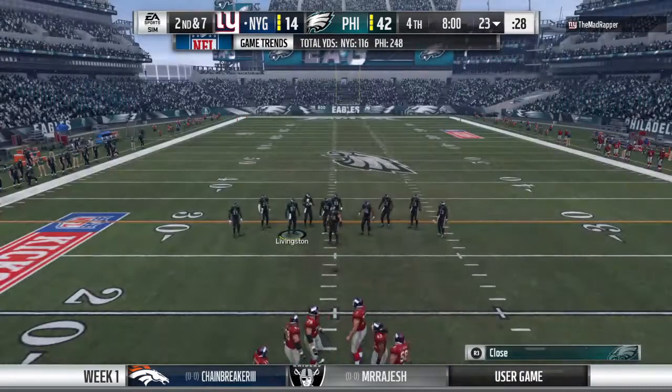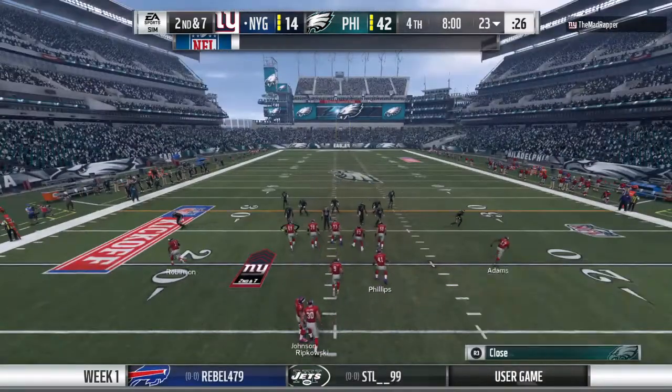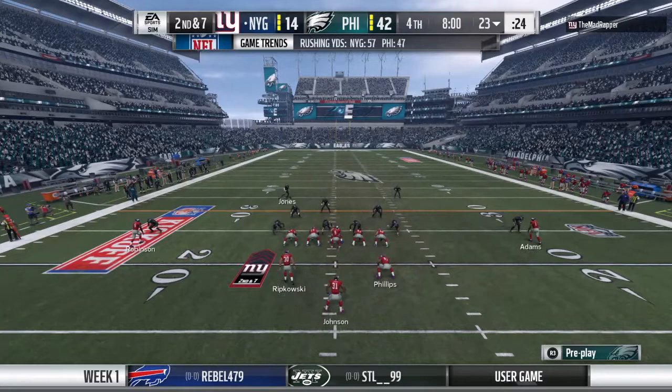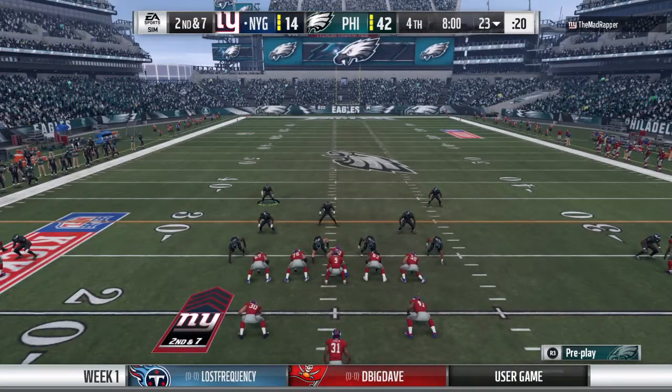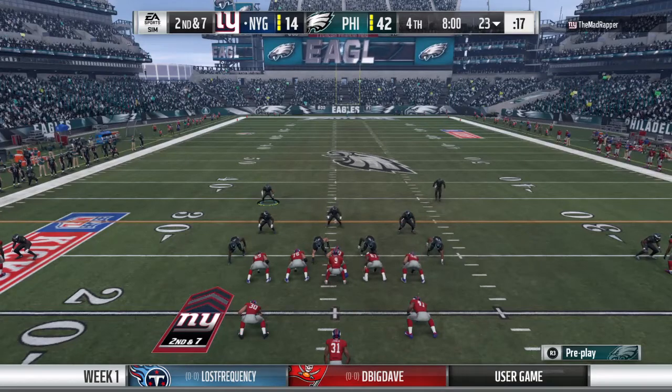Here we go with 2nd and 7. Watch tight end. You got 4. Hurry up, here we go. 3-19. 3-19. Watch 98. Leopard.